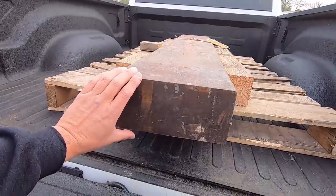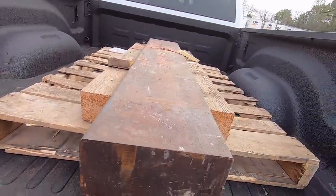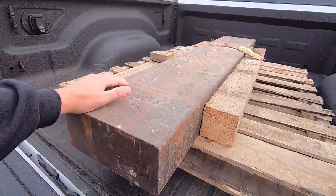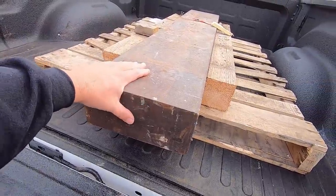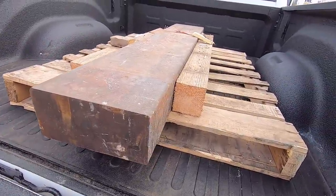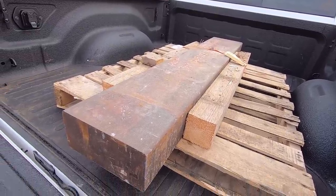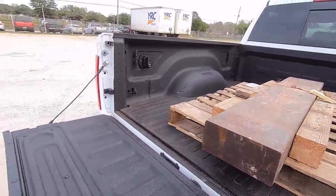I haven't even measured it yet. It looks like it's a good 4 inches thick. I forget what grade it was, I'll have to ask him again, but I believe it's a tool steel grade, or something like a chromoly grade of steel. So just something to have. Maybe we might be able to make a nice heavy workbench for some vices out of that. So, just getting her picked up.